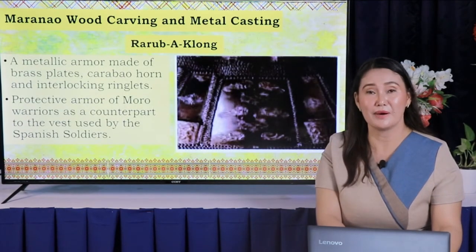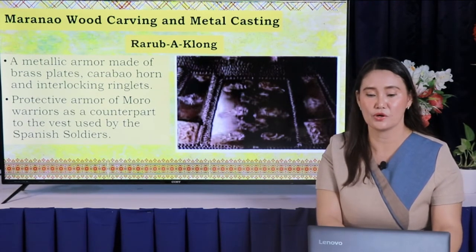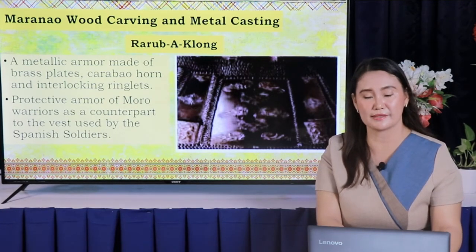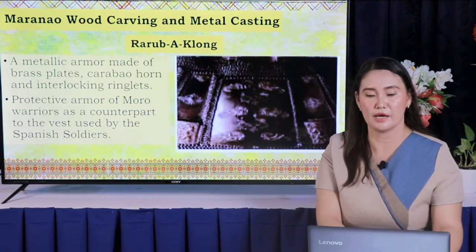Lastly, Maranao wood carving and metal casting. First, Rarub a Klong is a metallic armor made of brass plates, carabao horn, and interlocking ringlets.